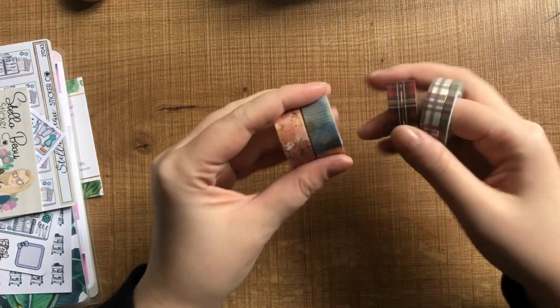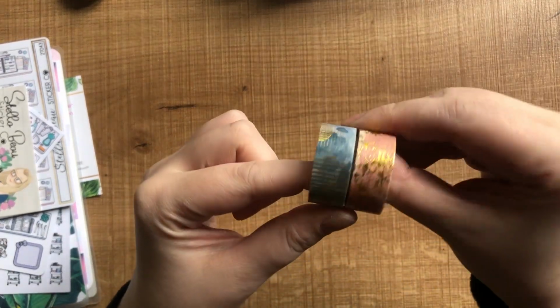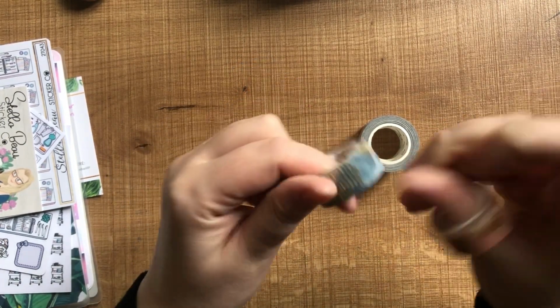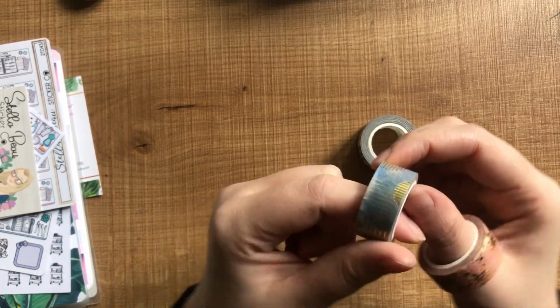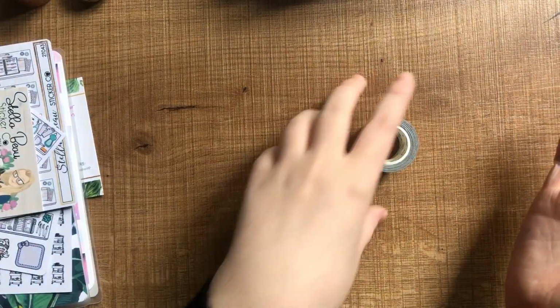So I wanted some more really thin washi like that. Then with these ones, I just really like the foiled design. So they're a bit more abstract, I guess. This one's almost more of a brushed look or something. I'm not sure. And then this one is a bit more geometric, I guess, with the circles and the lines and everything like that. So just a bit different patterned, but nothing too, like no print or anything as such.